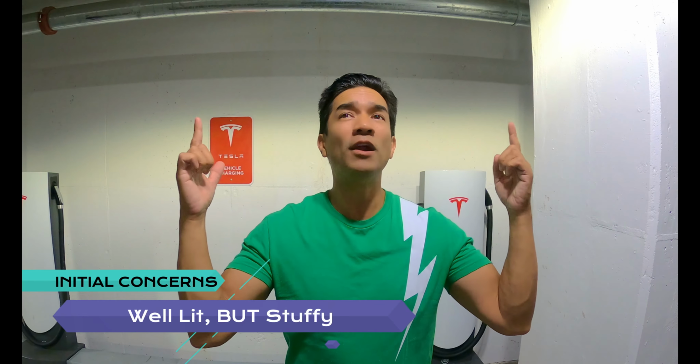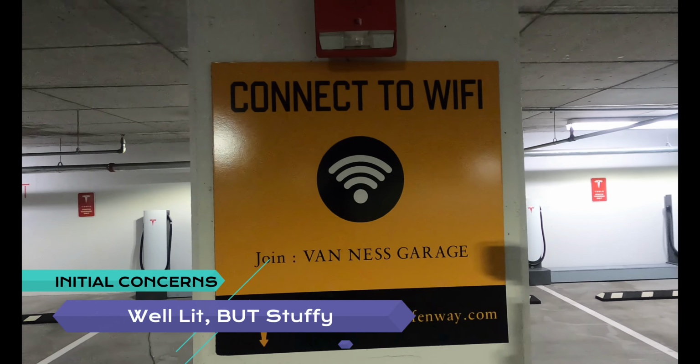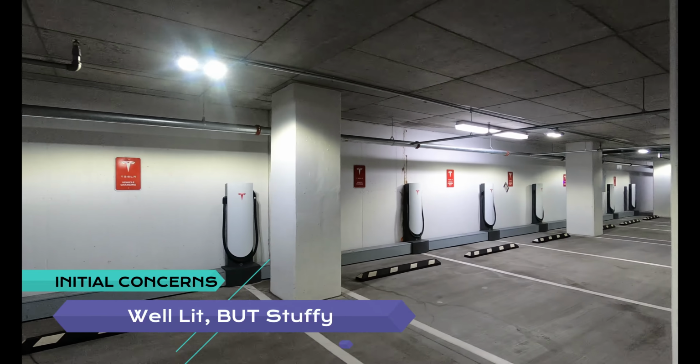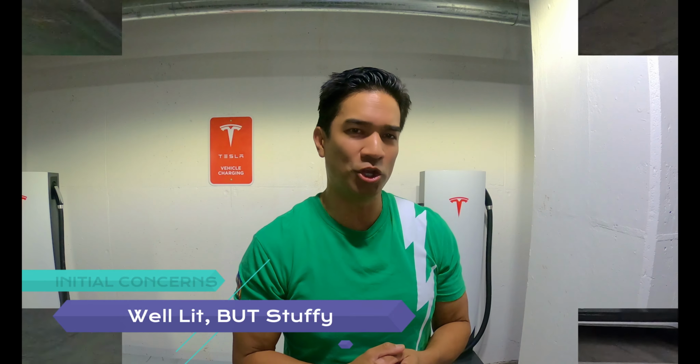Initial concerns, no concerns. Very well lit, lots of LED lighting. But like most indoor parking garages, you're away from the elements outside, but it's a little bit stuffy here, so you might not want to hang out here. Turn on your air conditioning.